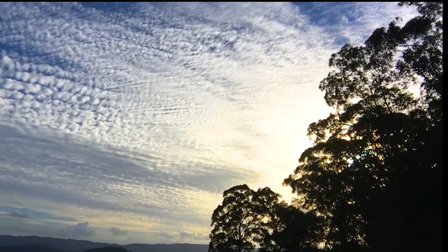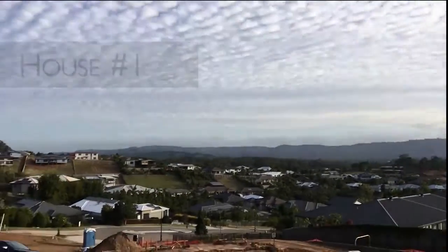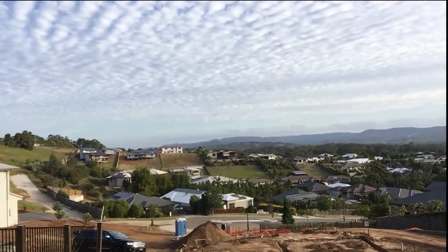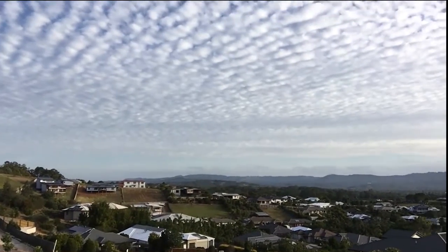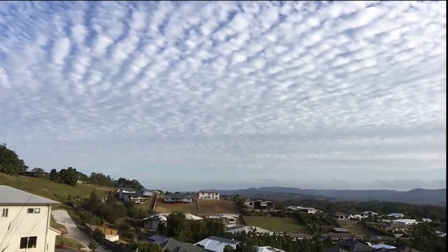So this will be a pretty nice outlook, and both of them have really nice decks to take advantage of the view. House number 1 over here, again same sort of format, 2-storey or split level home. The upstairs area is 3-bed, 2-bath. It does a double lock-up garage downstairs with stairway entry, laundry and rumpus area.